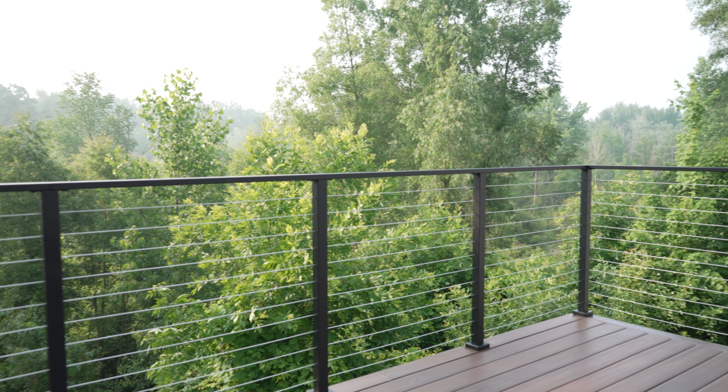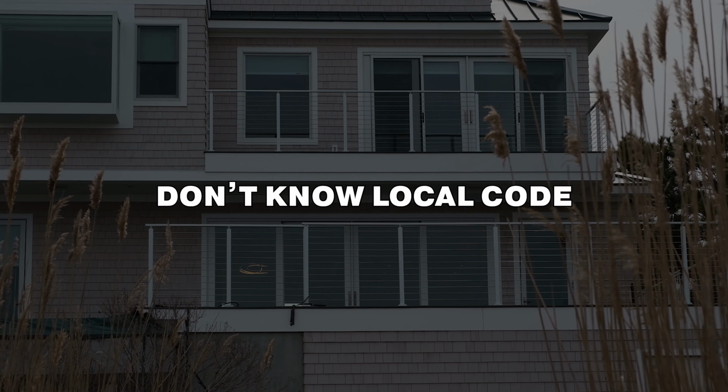Upgrading the railing on your deck can completely transform it. But there are 4 mistakes to avoid before you even make a single purchase. Let's talk about it. The first mistake to avoid is not being aware of local code requirements.